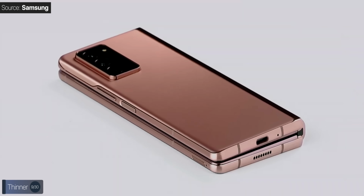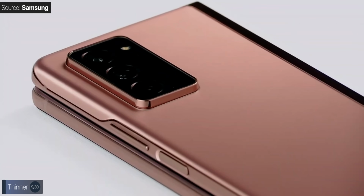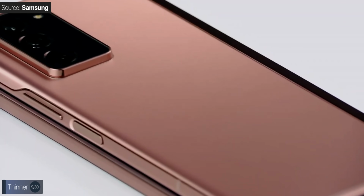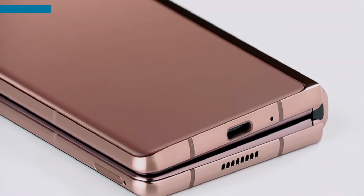Now, when folded or closed down, Samsung has managed to make the hinge close flatter, so the gap that was previously quite big is now noticeably smaller, making the device thinner when closed due to both of these improvements. Unfortunately, there is no way of making so many improvements to a device without increasing its weight. So the Fold 2 is now heavier at 279 grams compared to the already heavy Fold 1, which had a weight of 263 grams.